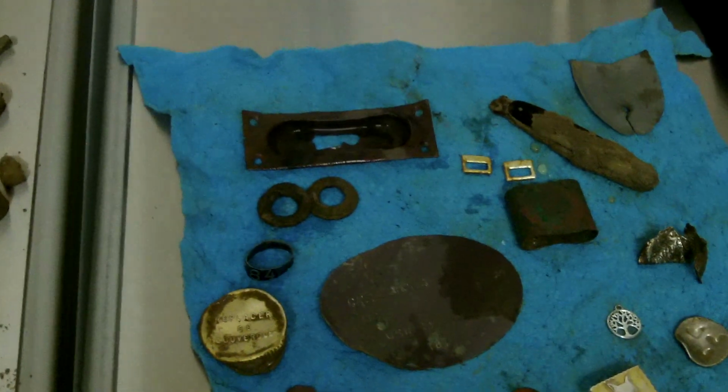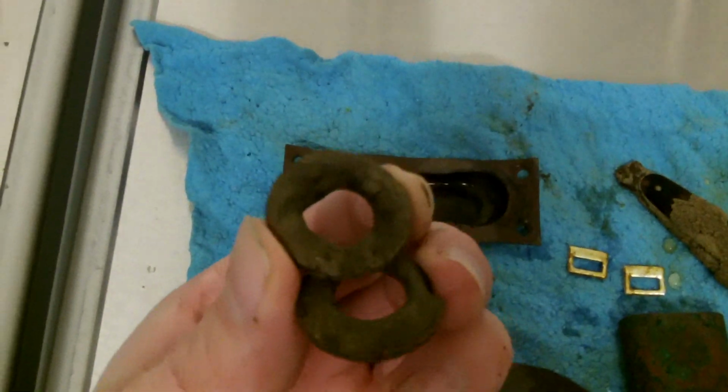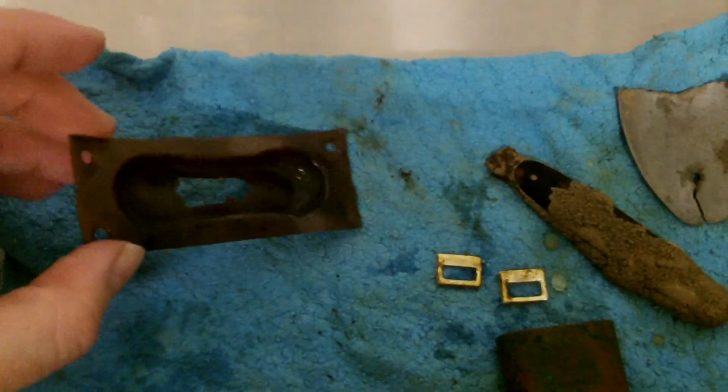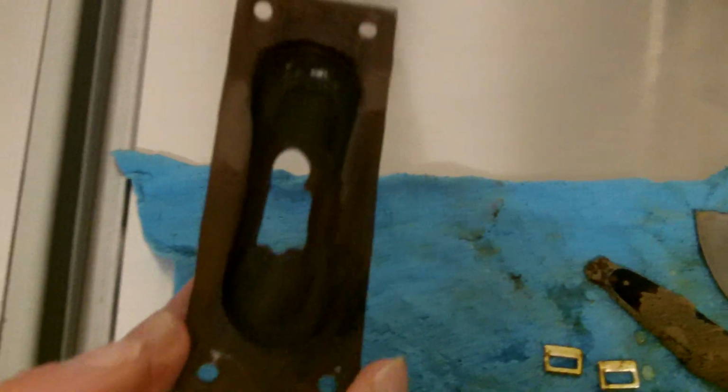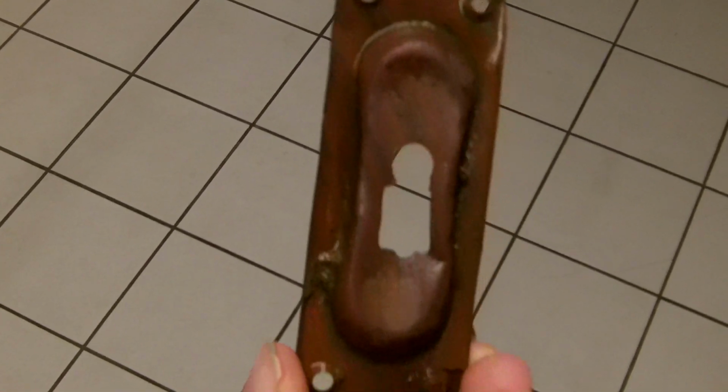And on to the slightly better stuff. Oh, they're not supposed to be there. They're tent rings of some kind. Here is, obviously you can see that that's a keyhole cover. I've never actually found one of those, so I was very happy to find that. I'm guessing that's quite old, late 1800s.